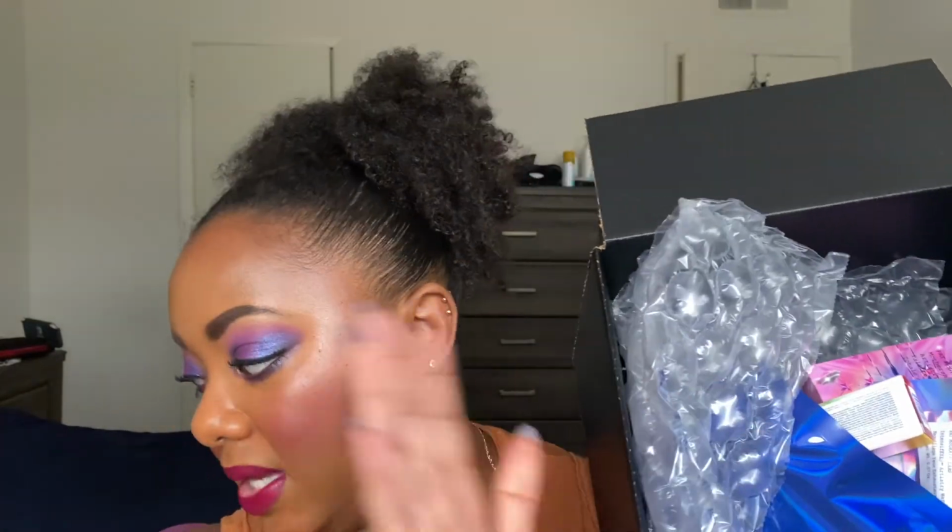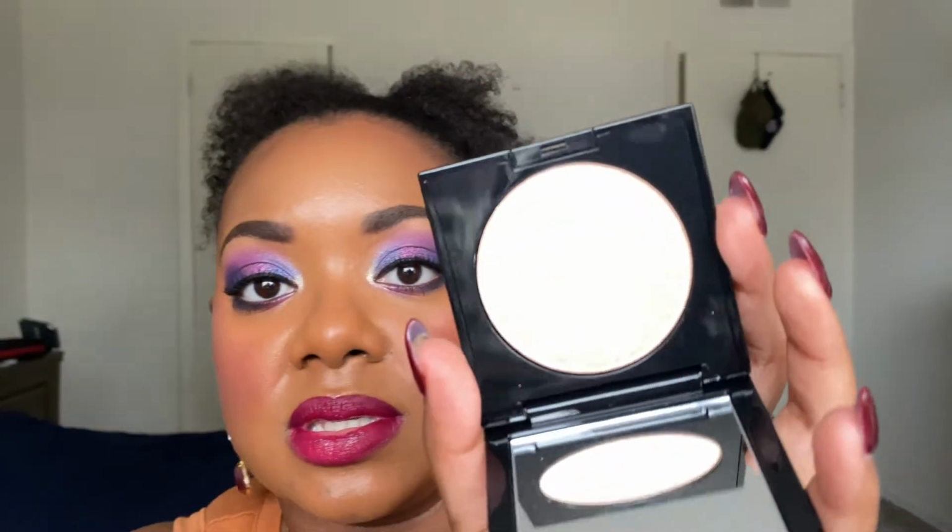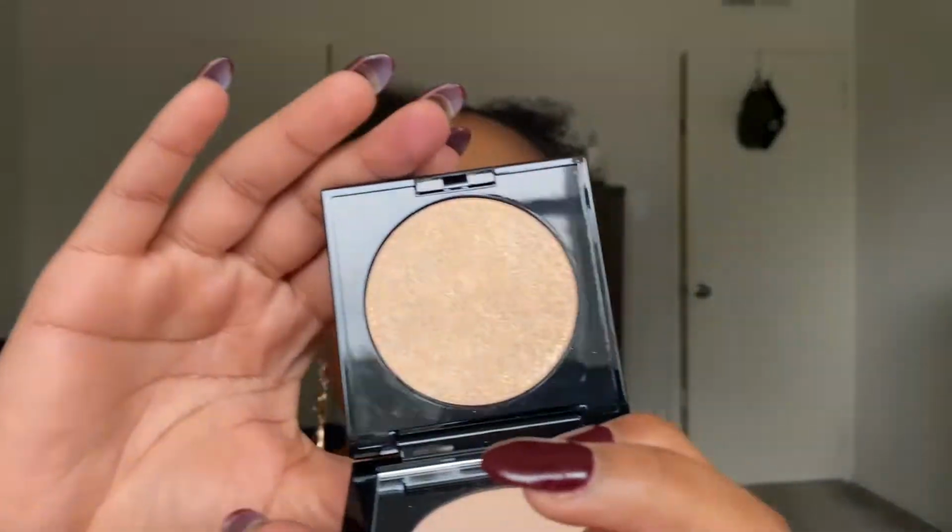Now, everything came really securely packaged, as she typically does. Everything kind of came in the box here, but in addition to that, I also got a separate sleeve in the box that had the highlighter that I picked up. So I really wanted to get the highlighter from her last release. It's the shade Golden Nectar, and I had to take it out of the box because honestly, I couldn't open this. I had to get my boyfriend to open this because this packaging, which is the same packaging as her blushes, is just absolutely ridiculous to open.